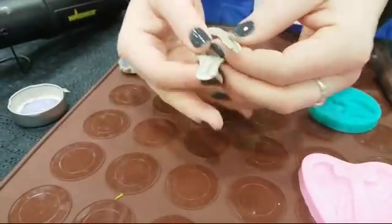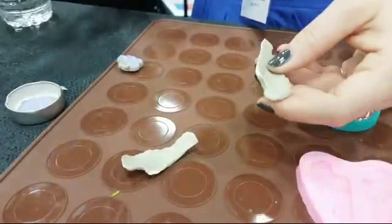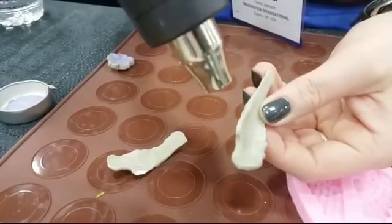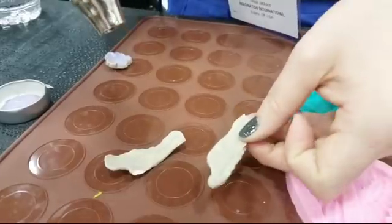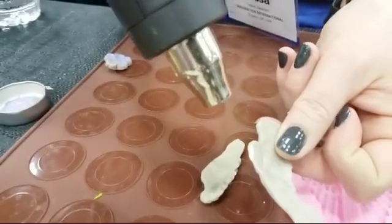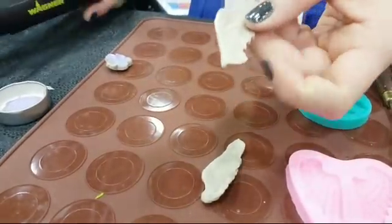So I have 2 wings here, separate. All I have to do, Thibra will adhere to itself. I just have to heat the edge, and you can see I broke this, so it got a little distressed from the white. But now that white mark is gone. So you only want your plastic to just get kind of tacky. You don't want it to get fully melted because you can lose the integrity of your design. But again, you can just use a sculpting tool to redo that if you want to.